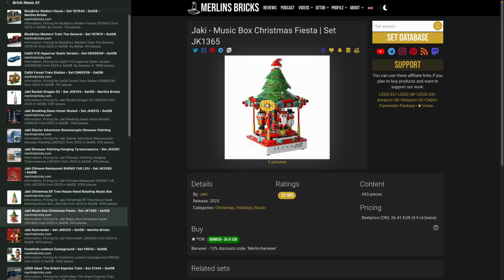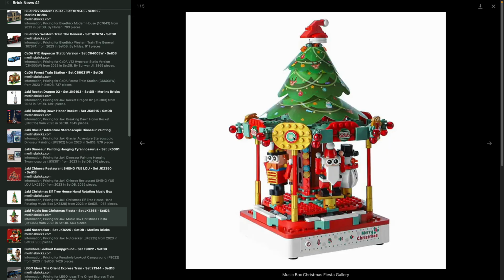And then we have the music box Christmas Fiesta. Again, these are all just folks trying to translate this into English. I trust my retail partners here, but I have actually no idea if this is the perfect translation. But anyhow, it's 1,365 or 543 pieces at $26. And yeah, I think again, a beautiful design, brick built figures. I really like this one.